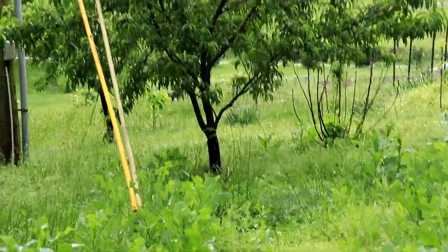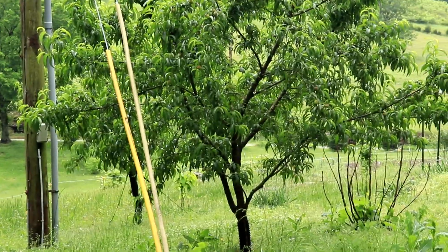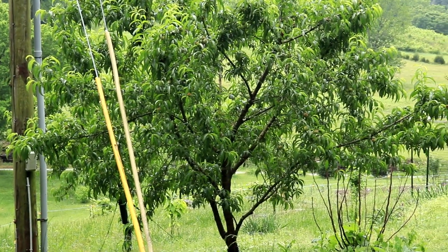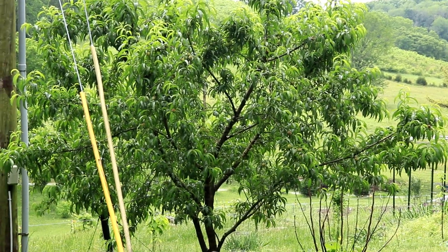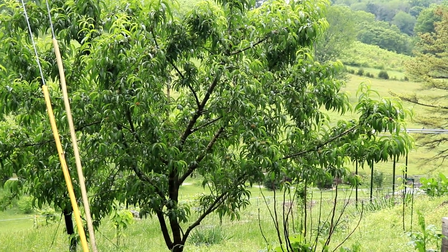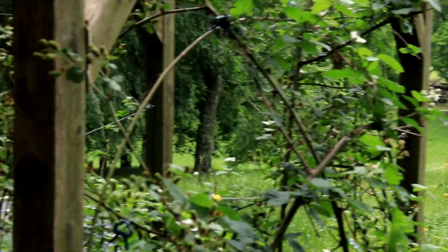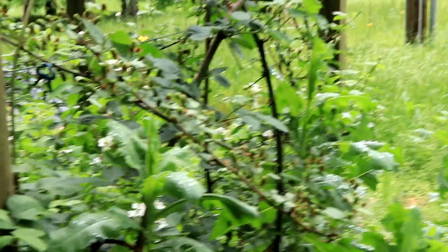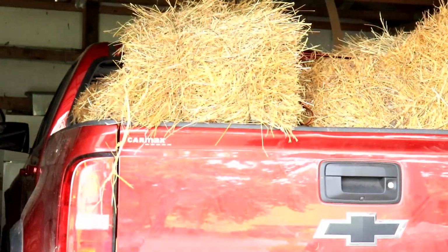I wanted to show you the peach trees. There's quite a bit of peach drop, but there's still quite a bit of peaches on there. I only sprayed them twice, so I don't know how it's going to go. A lot of blackberries over here. Excited about that. There's my hay.